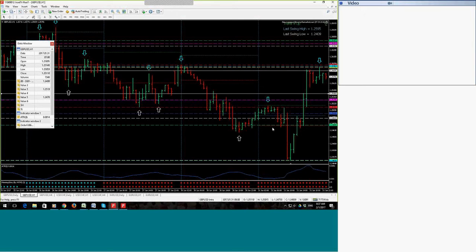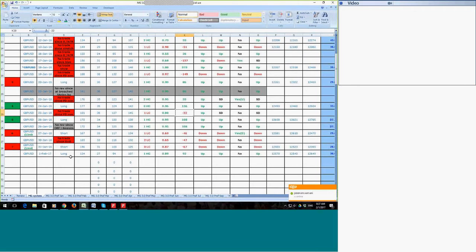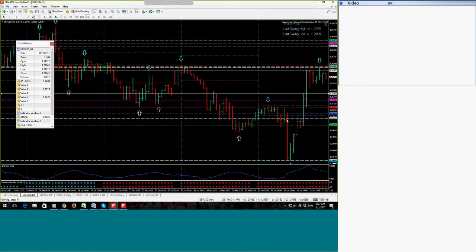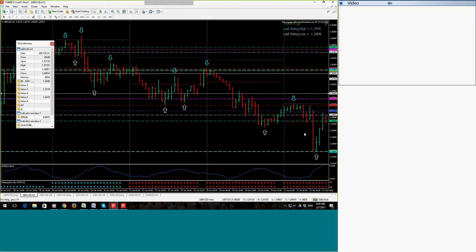Now, on the 3rd of Jan, it was pretty much similar as well. We had a down bias over here. Let me show you on the spreadsheet. We had a down bias and entries at 2503, 2523, and 393. Okay, that is what we had.